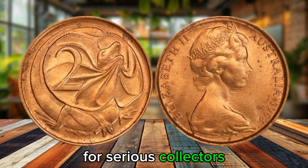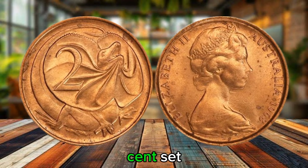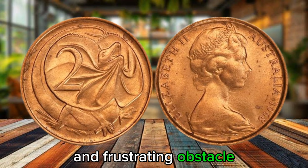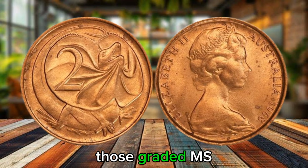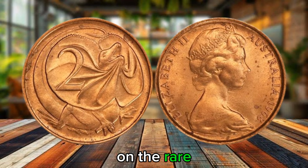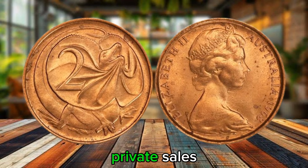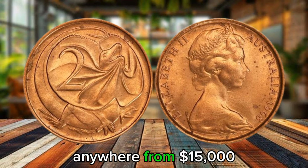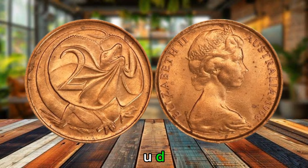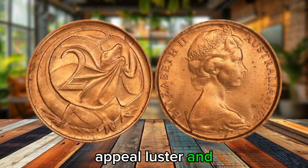For serious collectors trying to build a complete high-grade 2-cent set, the 1968 issue is an early and frustrating obstacle. High-grade specimens, those graded MS65 and above, are in incredibly short supply. On the rare occasions they appear in auctions or private sales, they can fetch anywhere from $15,000 to over $16,000 USD, depending on eye appeal, luster, and strike quality.